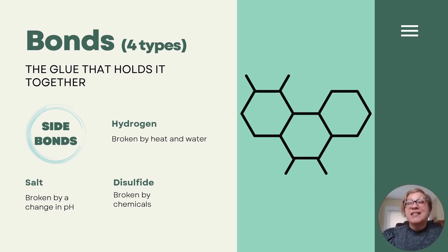This is when we need to introduce things like perming solution or relaxer solution to actually break the bond and restructure. This is how we make permanent changes to the texture of the hair, is through the breaking of the disulfide bond. We break that through chemicals. So those are your three side bonds.